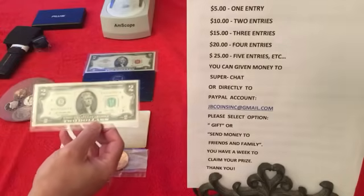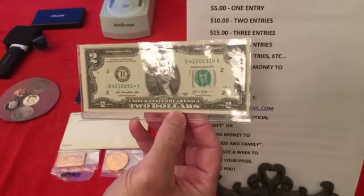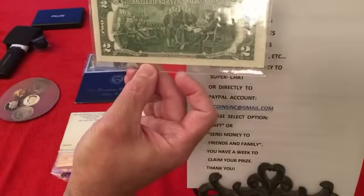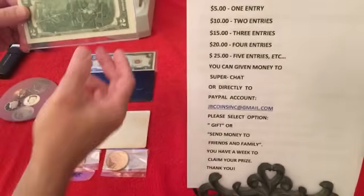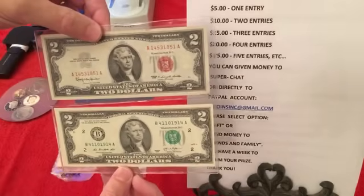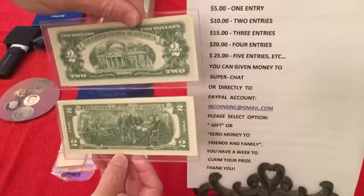We had put together what we were going to put in the drawing this week. And so we have a $2 Federal Reserve note from 2013. It's a current issue type bill. It's a $2 bill, brand new issue, the way you would get one from the bank today. And a lot of people don't realize that there's a difference on these. The next one is a 1963 series red seal instead of a green seal. And the back is Monticello, not the Declaration of Independence being signed.